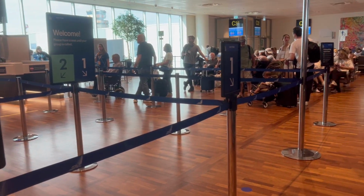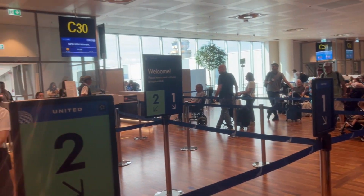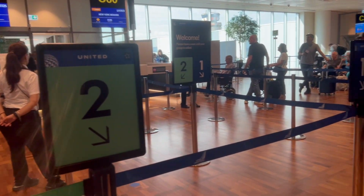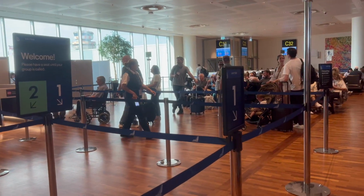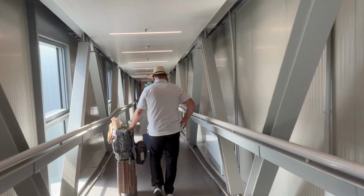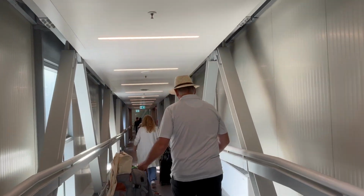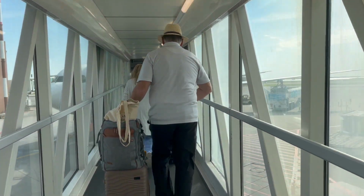Prior to boarding the aircraft, I had to pass through a quick passport control. It was not long at all, and I found myself in the gate area shortly after. Boarding began on time, with United Polaris passengers being able to board the aircraft in Group 1. Who doesn't love a glass jet bridge?